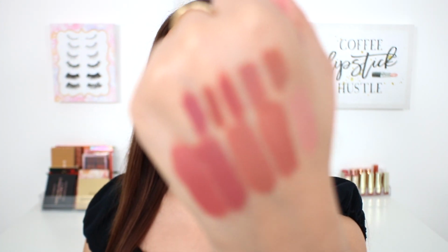But I have another dupe for you guys. This is almost an exact dupe. I love finding dupes when it comes to lip products, and I honestly feel like they are really easy to find as well. This lipstick here is a Wet n Wild lipstick in the shade Bare It All.